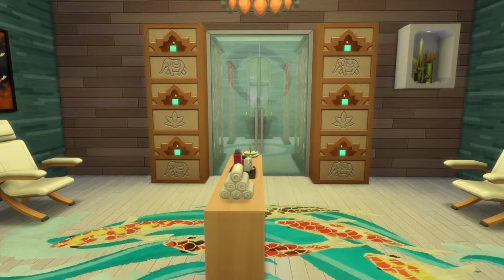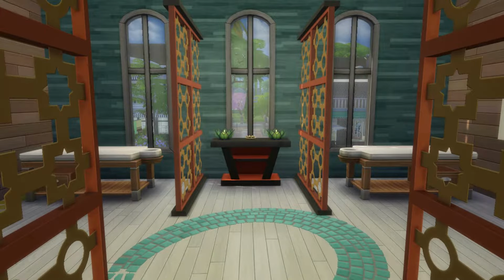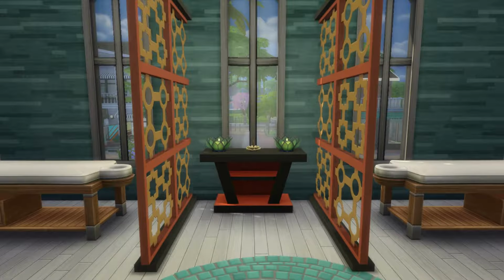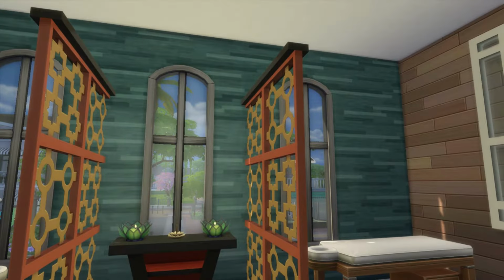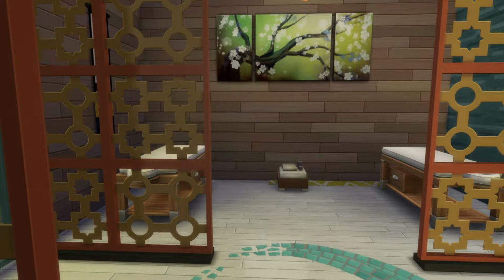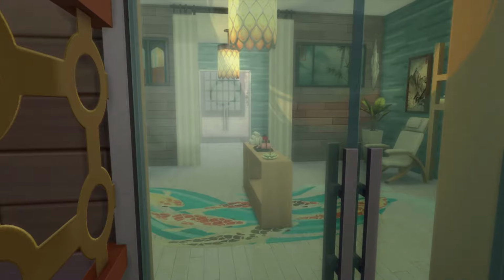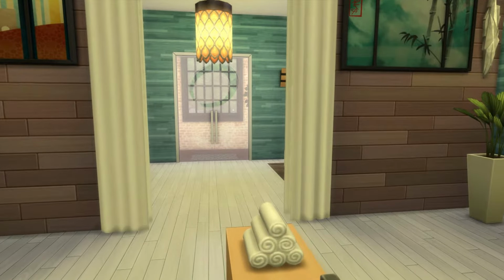And then come in here and you have the massage tables, and it's pretty much exactly what you would expect. 4 massage tables, some dividers to give you a little bit of privacy, and that is it, you guys. That is pretty much all you get from this spa, because I couldn't fit a sauna or anything in there, which is kind of disappointing, but it will do.